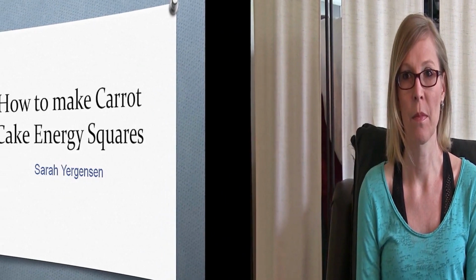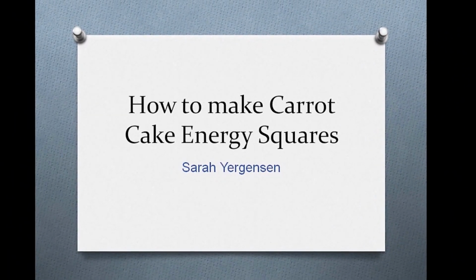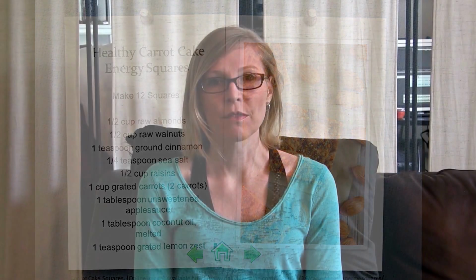One of the healthy recipes we had today was carrot cake energy squares, and we're going to talk about how to make them. Here's the full recipe. First is the preparation.